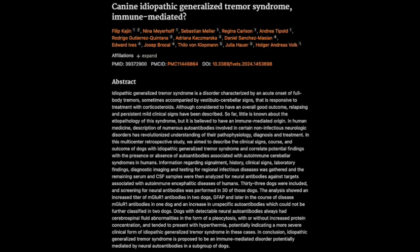Now, along with the tremors, are there other neurological signs that might be present in dogs with IGTS? Yeah, you can often see ataxia, which is that lack of coordination, along with vestibular signs, things that deal with their balance and spatial orientation. And in some cases, we even see hyperthermia, that elevated body temperature.